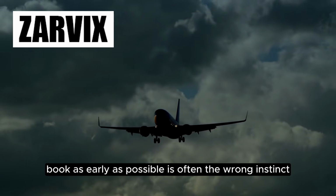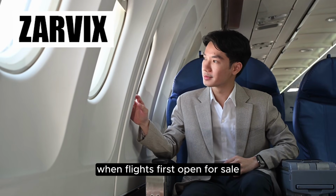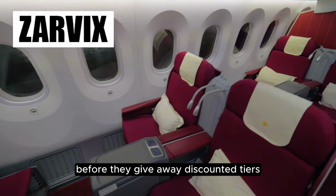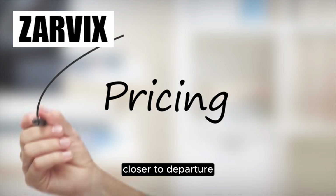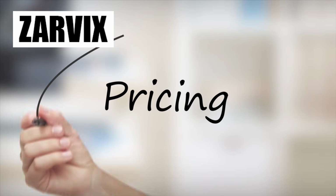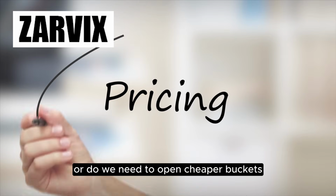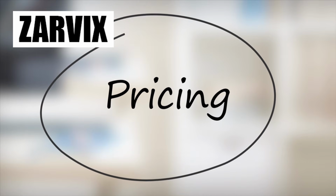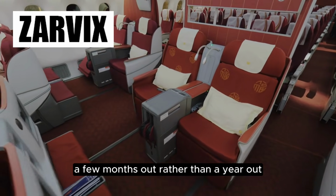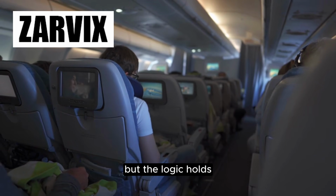For business class, book as early as possible is often the wrong instinct. When flights first open for sale, airlines commonly start high and wait. They want to see real demand before they give away discounted tiers. Closer to departure, revenue teams check the cabin and ask a blunt question. Are we selling enough premium seats at premium prices, or do we need to open cheaper buckets to avoid empty seats? That's why many long-haul routes often show better pricing a few months out rather than a year out. It's not a perfect rule and it depends on season, but the logic holds.